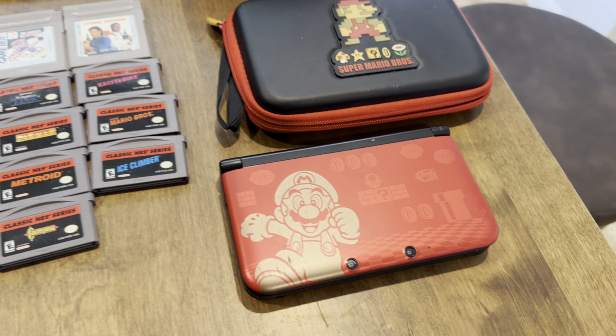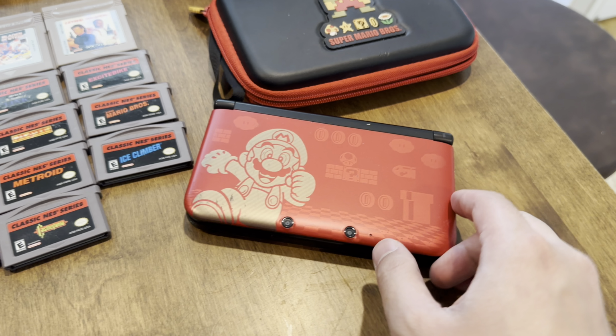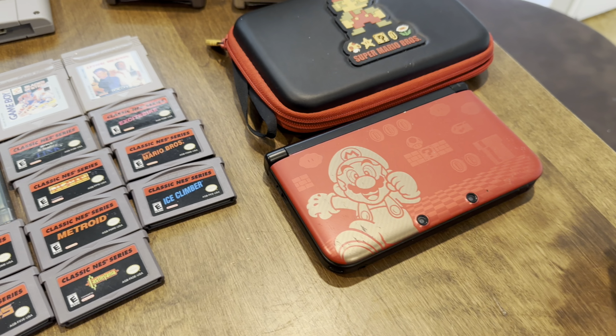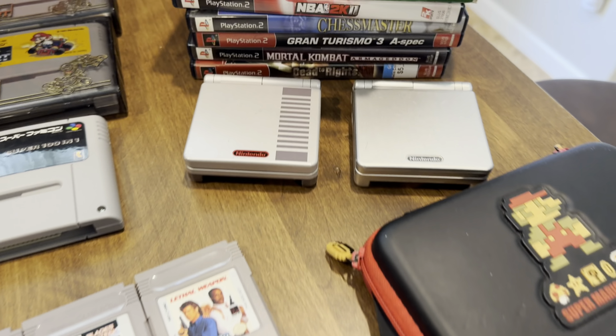I did get this Mario edition of the 3DS XL. Pretty cool. We'll turn that on, see if it works. And then over here, he also threw in some SPs for free. This one is like a special edition. We'll just open these on camera when I go over everything. So yeah, pretty cool pickup, and let's delve deeper and see what's inside.